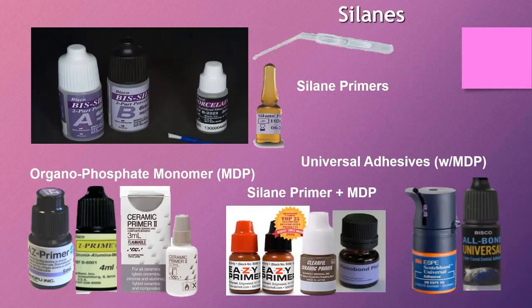If you think of all the silanes that have been on the market that we've all used for many years, whether it's one bottle, two bottles, etc., these are great. You can still use them on feldspathic porcelains, traditional ceramics, but there is a newer version of this same kind of process, and that's known as ceramic primers. Ceramic primers are unique in that they typically have a new chemistry inside of them, which is known as MDP.